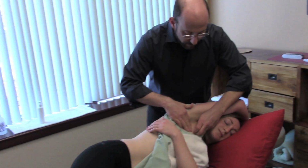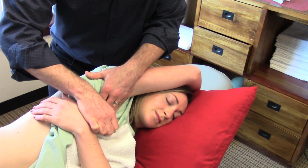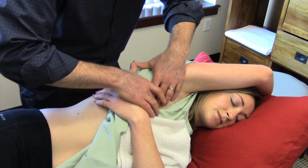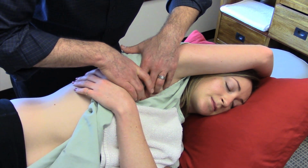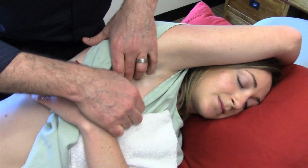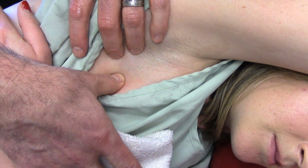So we can see her axilla here. Here's the side of her pectoral muscle. And we can bring the palpation all the way down to the fifth rib, which is the lowest part of the pec minor. And it's really the pec minor that I'm most interested in with these shoulder problems. And right in here, we have some fibrosity and some tenderness. And you can just see my finger gliding over that, and it sort of snaps under my thumb. Right there. Okay, that's a bunched up, fibrous, chronically short muscle.